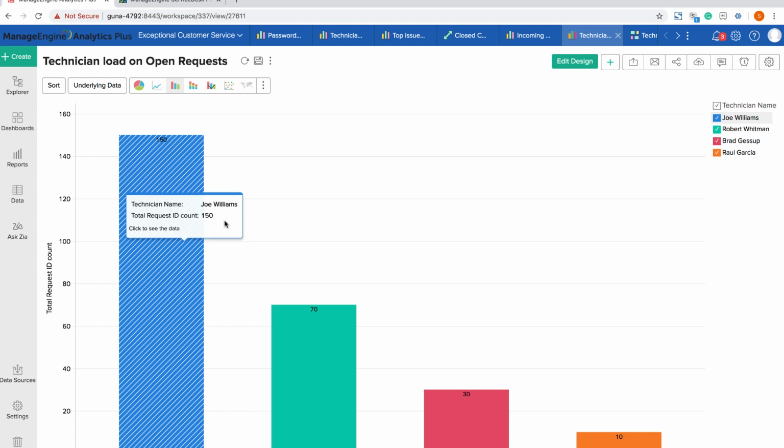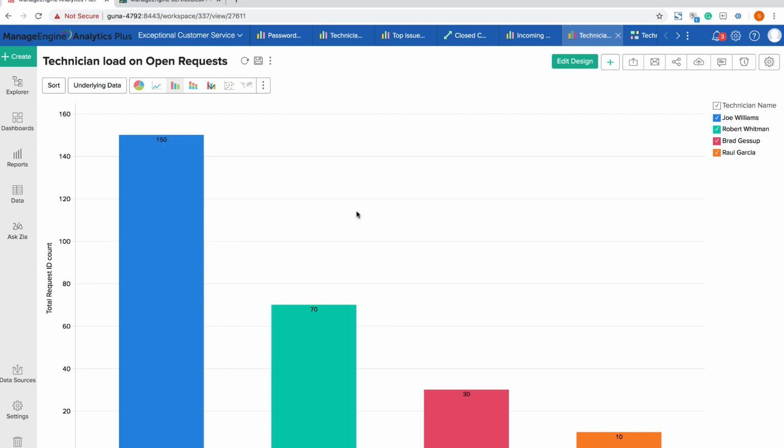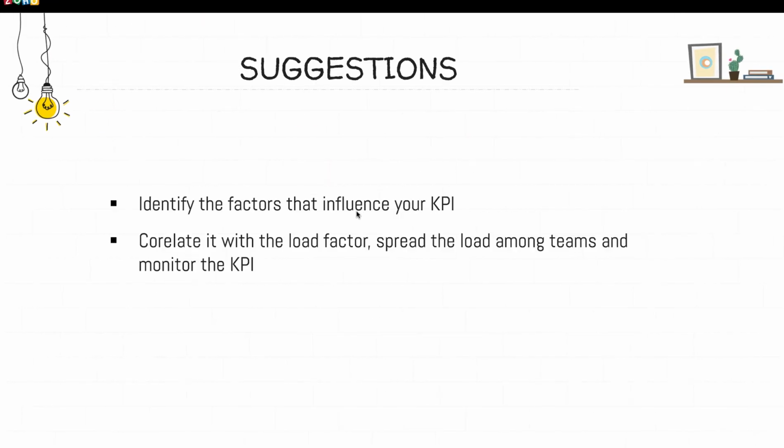So from this report, it's pretty evident that some of the technicians are pulling in the bulk of the requests. So let's see what we could do to stop this behavior. The suggestion here would be to identify the factors that influence your KPI, correlate with the load factor, spread the load among the team, and monitor the KPI. So once we put a process in place to distribute the load evenly among technicians, we should monitor the SLA violation percentage to see if that has come down.